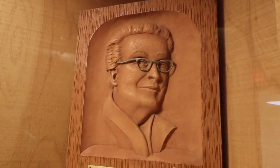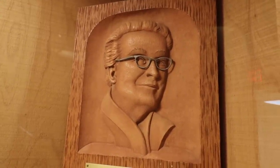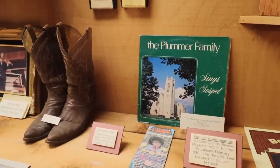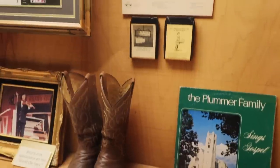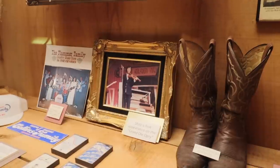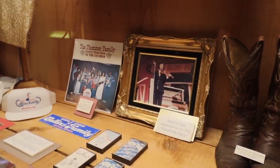They have long-standing friendships and relationships with the community, and her family have brought so much joy to so many faces. In this case, you can find the Plummer family and Bob Mabe. You can even find some old 8-tracks in here. Shoji Tabuchi, whenever he was actually on the Grand Ole Opry. Of course, he's had a long-standing show here in Branson and is super talented.